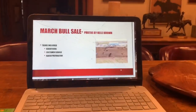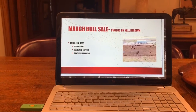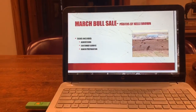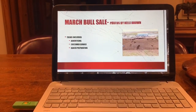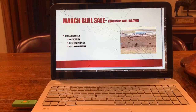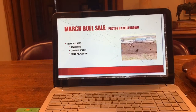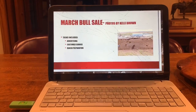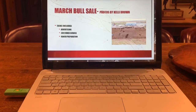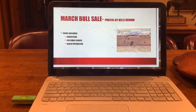Back onto the bull sale side of things. The bull sale was a very important integral part of this internship. Tasks included everything from their advertising to preparing the ranch as far as infrastructure maintenance, cleaning pens, preparing parking lots, mowing. Everything was geared towards the customer experience. So as soon as they turned off the highway to drive into this ranch, we wanted everything to look professional and be clean and be kept and look nice.